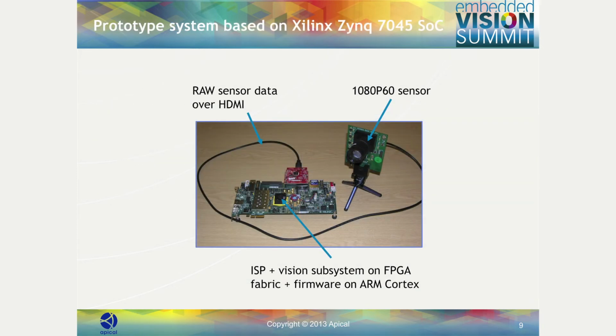And here's a picture of the actual system. We've implemented this on a Zynq board, so thanks very much to Xilinx for producing such a nice system. We're taking raw data through HDMI into that board and sending video data out via HDMI to the screen, and via Ethernet we're collecting metadata.